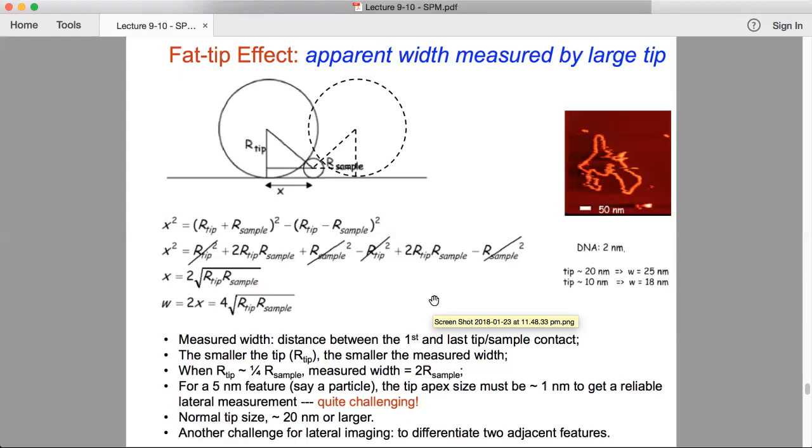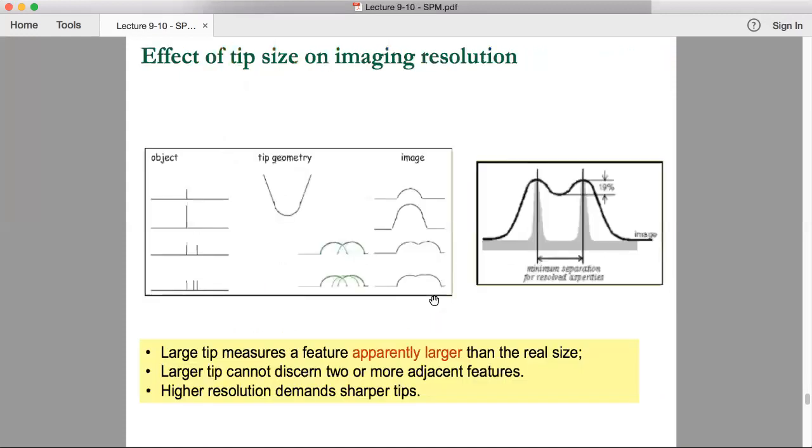Another challenging thing for lateral imaging is to differentiate two adjacent features. Small features that are close to each other, if they're too close and the tip is too large, you won't be able to differentiate them. This is the effect of tip size on imaging resolution, which is what I was talking about, the lateral imaging, in the previous slide. See here, you have one feature sitting, and you have the tip geometry. Even though it is distorted, it will somehow give you a distorted image. But if it is a bigger feature, where the height is greater, you will see the elongation in the image, showing that it's a bit longer.